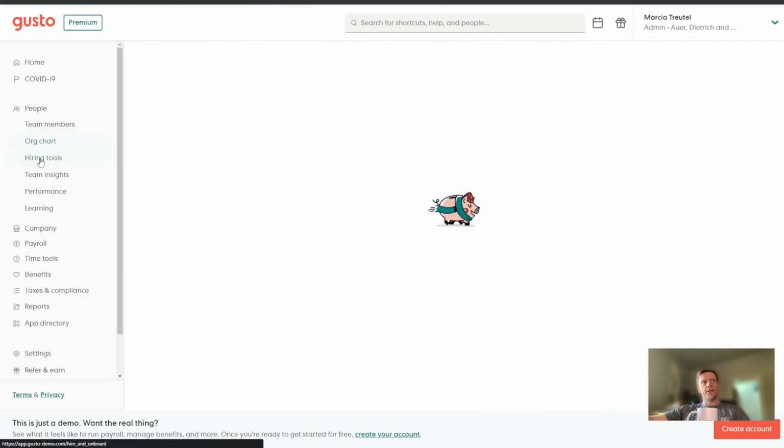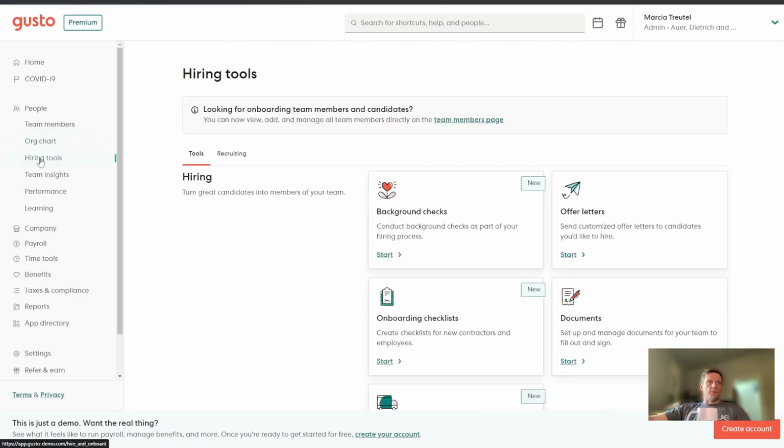Next, hiring tools. This is really nice. Hiring employees using Gusto is extremely sweet. Everything is done on a computer. All you need is your employee name or the potential employee name and email, and they basically self onboard themselves. You just send it to them.